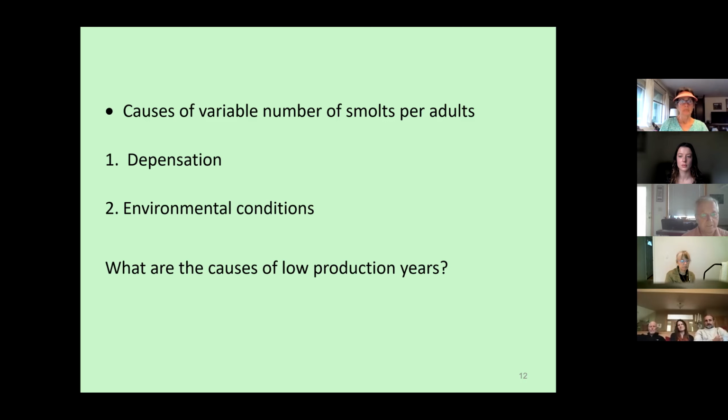Environmental conditions are another thing that changes from year to year. But because this is a watershed that's fed by cold springs, it's not like it would be affected by drought per se, because these fish have a real affinity for cold water. The cold water's there year in, year out. So something else is going on. So it leads us to the bottom line, the question of what are the causes of the low production years?